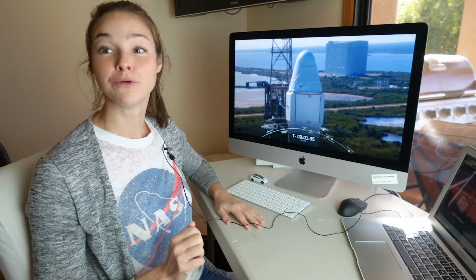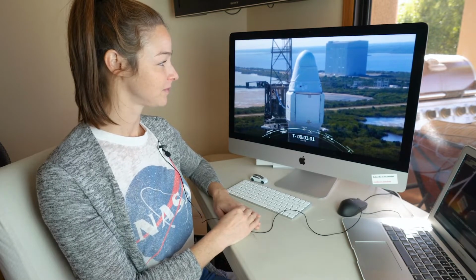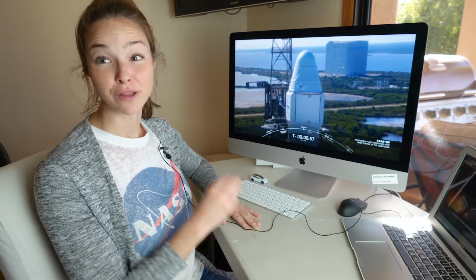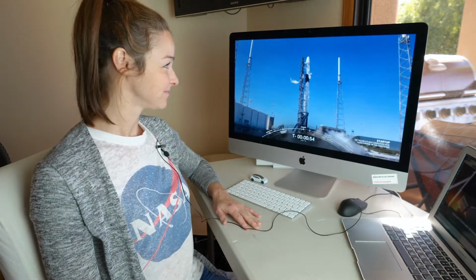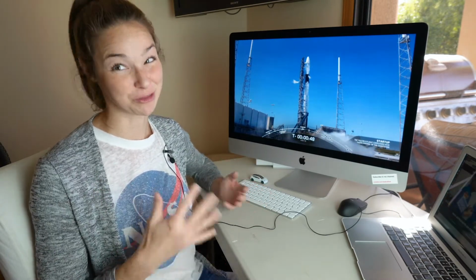This is a brand new booster fairing on this Falcon 9 vehicle. However, the first stage has been flown three other times. This is the 12th SpaceX launch of the year. Let's hope it's another successful one. I'm sure it will be.